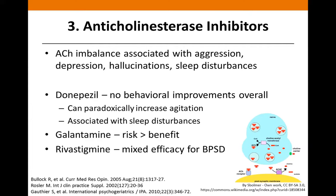So the anticholinesterase inhibitors. BPSD has been associated with imbalances of acetylcholine, where they have aggression, depression, hallucinations, and particularly sleep disturbances. That's kind of the biggest thing. So they studied all of these different medications. Most of these were dementia trials looking at memory, and then they did post-hoc analysis or secondary analysis. So again, you have to take that all with a grain of salt.